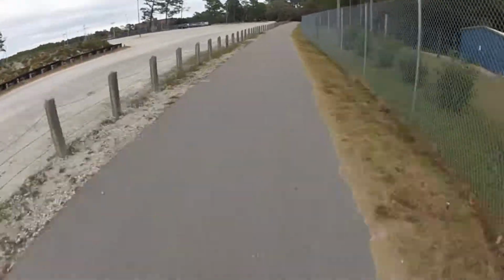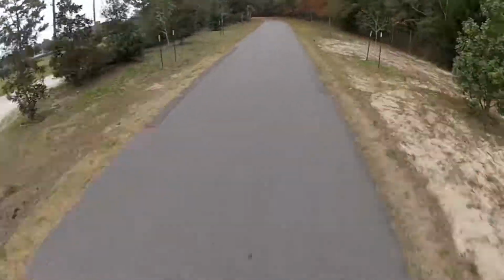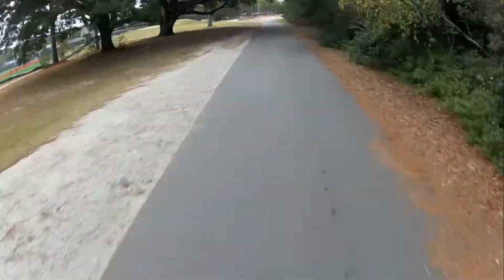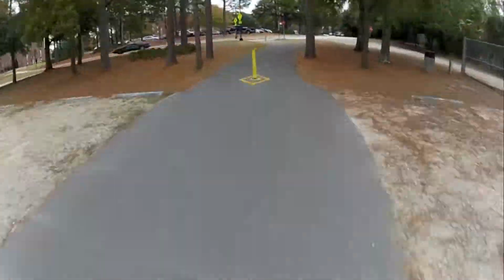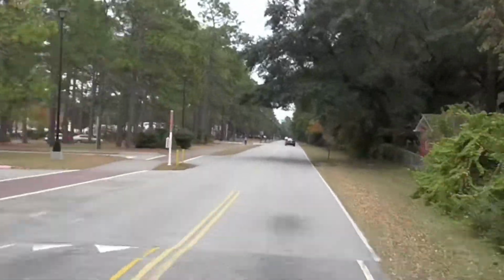Now as we start to head back, the fields will be on your left-hand side as we continue on the Cross City Trail. As we come towards the end of this part of the trail, we're actually going to take a right back onto Regal Road and go back out on the roads.